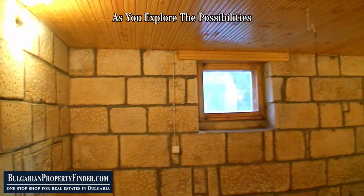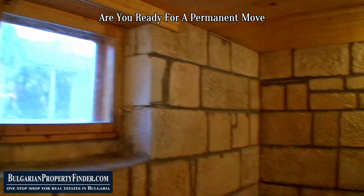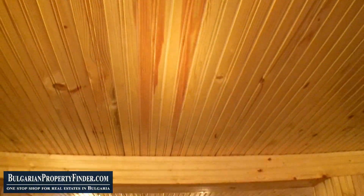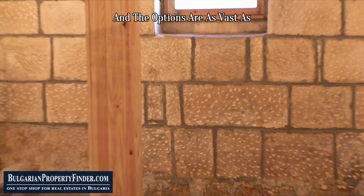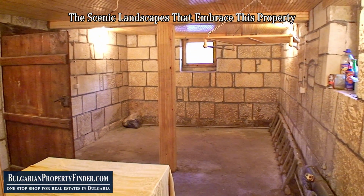As you explore the possibilities, consider this: are you ready for a permanent move, cultivating a small farm, or even venturing into the charming world of bed and breakfast? Imagine the sweet profits from a honeybee business thriving in this pure and untouched environment. The choice is yours, and the options are as vast as the scenic landscapes that embrace this property.